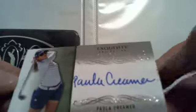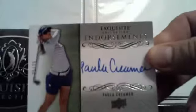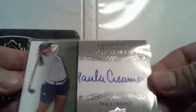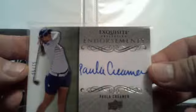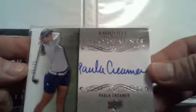Oh, awesome. Paula Creamer, on card auto, 25 out of 75. She's so hot. 25 out of 75, Paula Creamer. Paula Creamer, if you're watching this, shout out. Let me be your caddy one time, just so I can watch you play in person. Be a creep, but hey, listen, Paula Creamer. On-card endorsements, auto. Very cool.